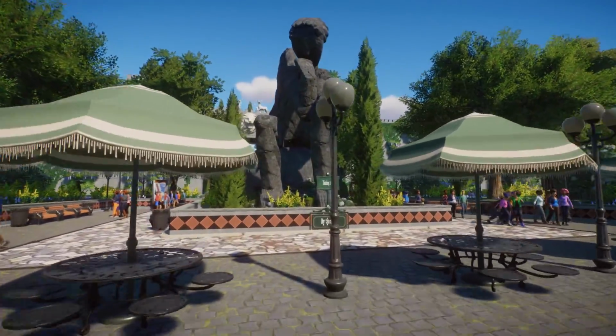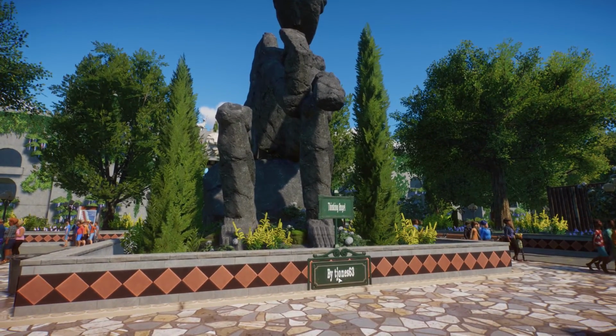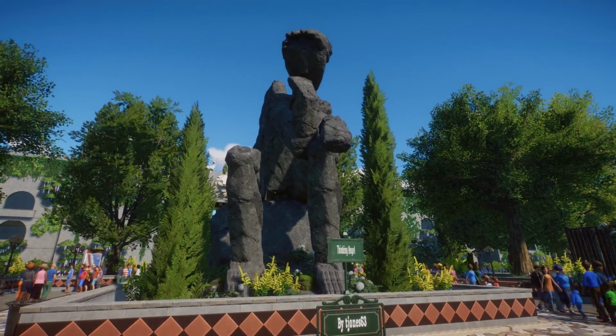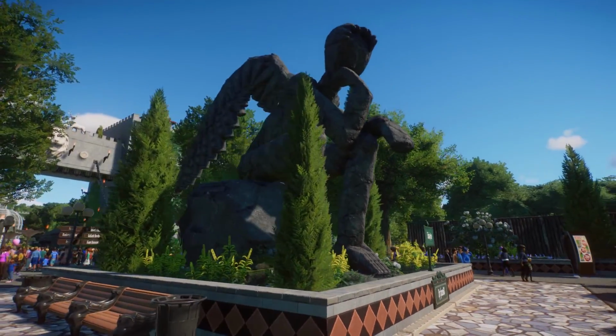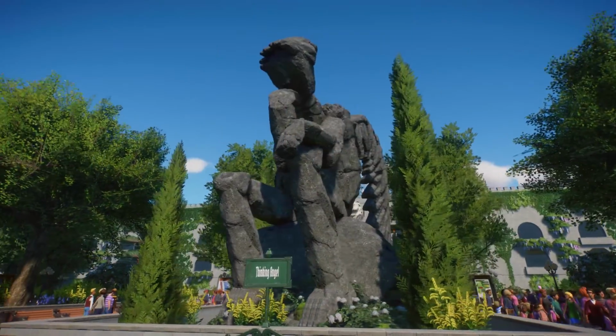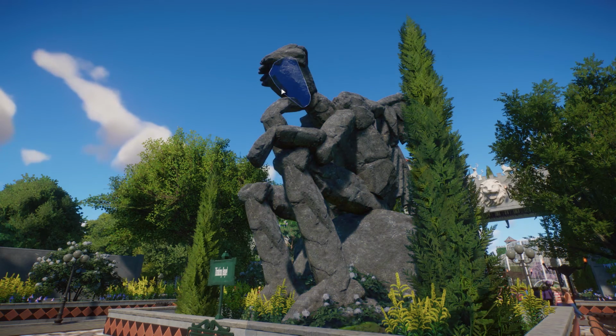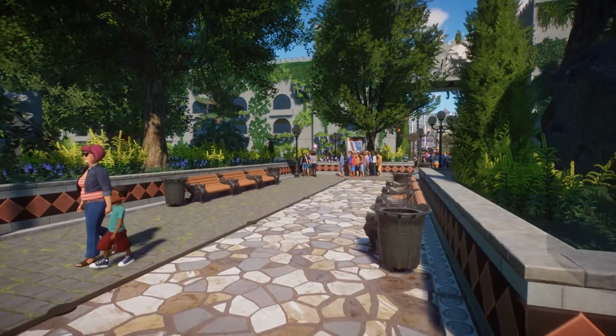So let's take a closer look at this statue, the Thinking Angel by T. Jones 63. Really well done. I like this. I've never seen this one before. It's really cool. Which rock is this? Ah, it's another one.